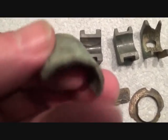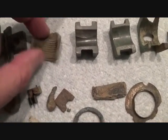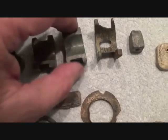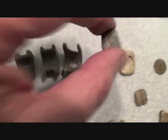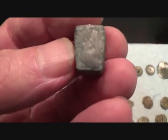That was a screw on. Oh, makes me shudder, the pressure that's required to break these things. They're really strong. Bronze bearings, look, worn right through, worn away to nothing. This, I'm not sure what you are at all. You're heavy.